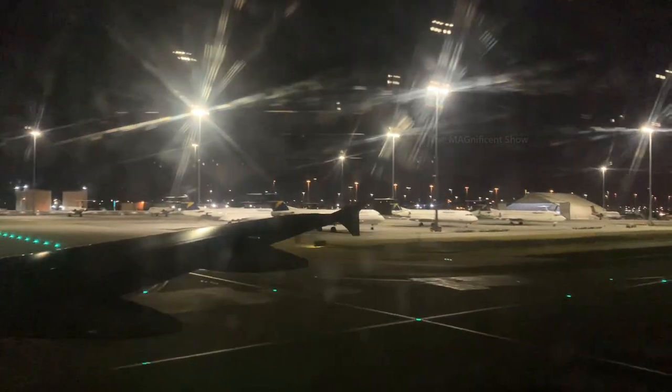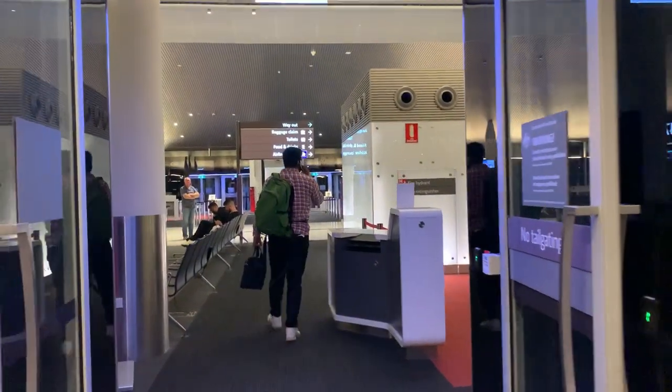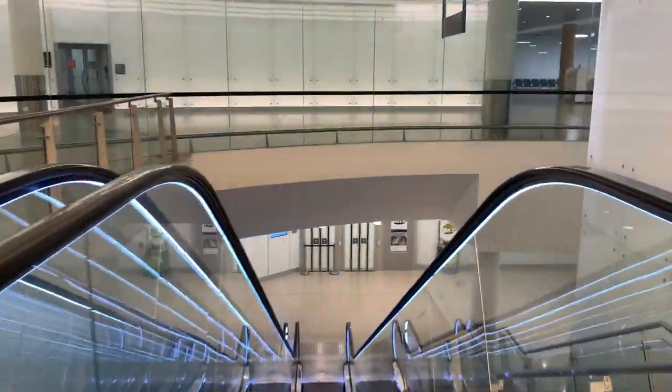After 4 hours of flight journey, I landed in Perth, Western Australia around 8 o'clock, and that's the end of my flight journey. Later, I walked into the arrival hall and collected my luggage.